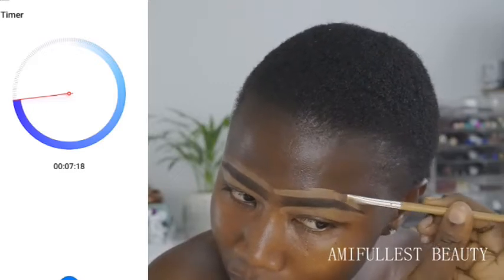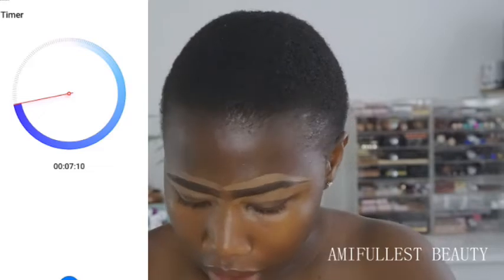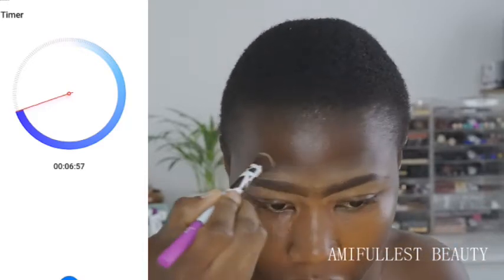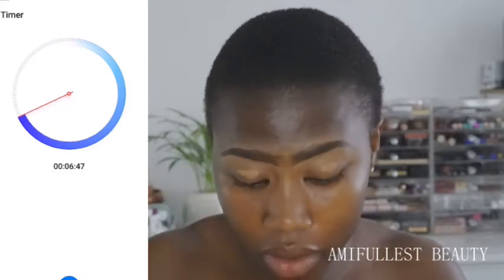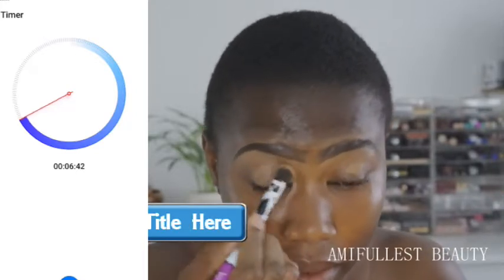What did I sign myself up for? See the eyebrow, I already messed up the eyebrow. What is this? I'm going to take the concealer and use it as the primer. I'm going to prime the eyes with that.